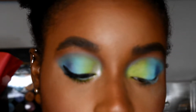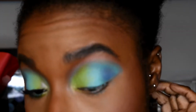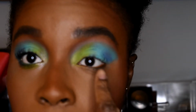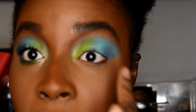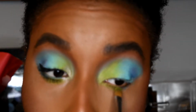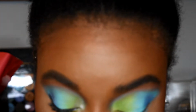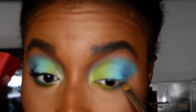For my bottom lash line, I've really been using this Esam brush a lot. It's really nice. It's the Esam W221. This is a new brush that I got recently, and what I did for my lower lash line is I used this green in the inner corner, and then I used this blue up here and then the navy blue down here, and I mixed those on my outer corner. So I'm just gonna go ahead and quickly do that. Now I'm going into those two blues. I'm just connecting up at the top.